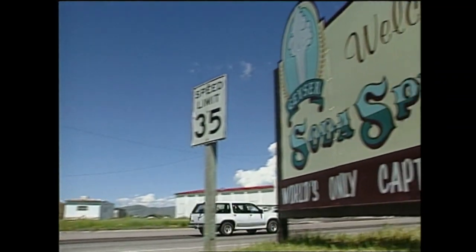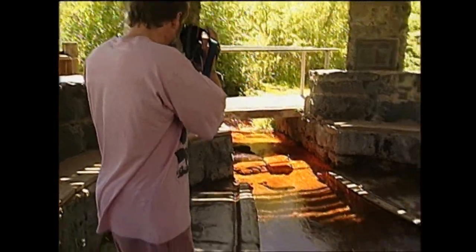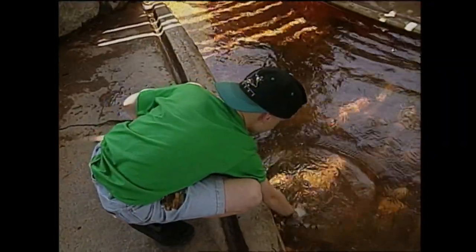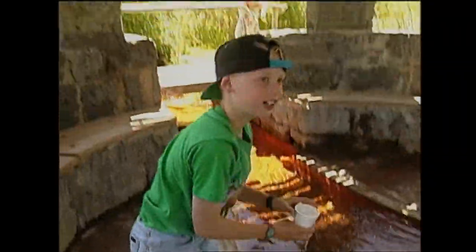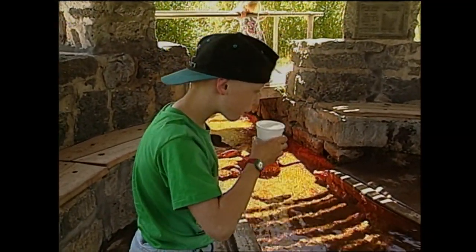A favorite stop for travelers on the Oregon Trail was at Soda Springs. And after 100 years, things remain the same. Today, tourists visit the area to taste the natural soda water at Hooper Spring. Dip a cup and take a sip and you'll taste Mother Nature's own version of club soda.